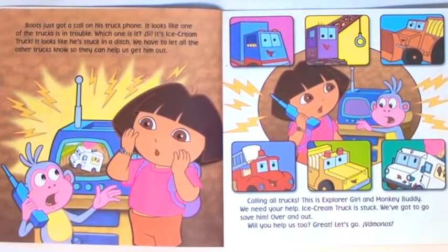Calling all trucks. This is Explorer Girl and Monkey Buddy. We need your help. Ice Cream Truck is stuck. We've got to go save him. Over and out. Will you help us too? Great! Let's go! Vamanos!